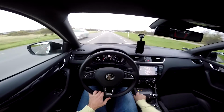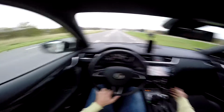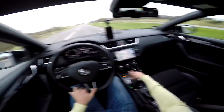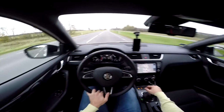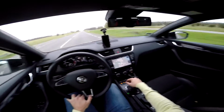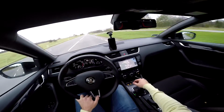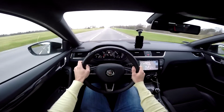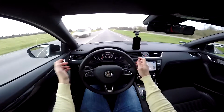There are no fidgety bits, there are no cheap plastics, basically. Not quite Volkswagen or Audi quality, but it's really good actually, and most drivers won't feel the difference. I will say that. The steering wheel is just right. It's not too small, it's not too big.